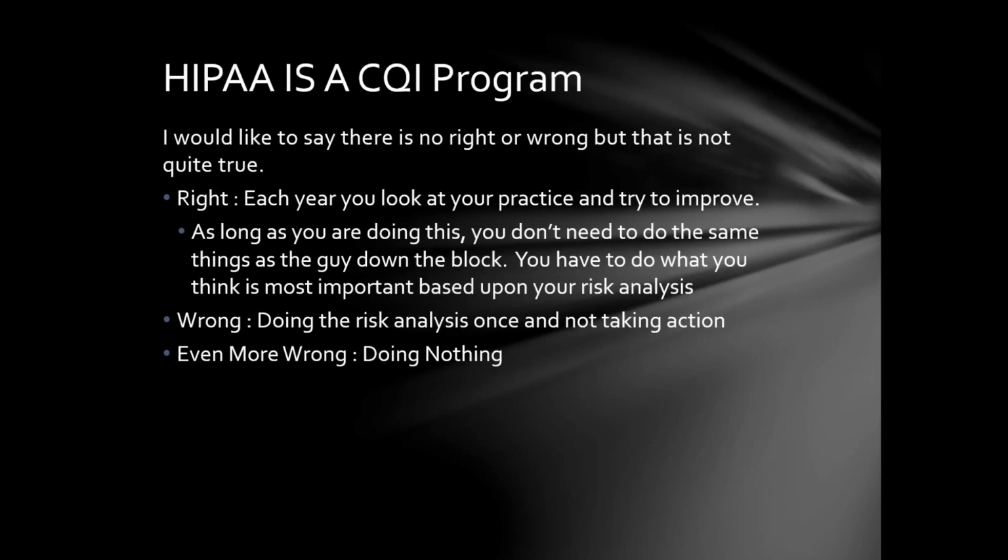Please remember, it is a continuous quality improvement program. It's not a one and done. It's not like the OSHA manual where you do it, you put it on your shelf, and it sits there. It's a living document, and as you make changes in the office, you update your HIPAA plan and HIPAA risk analysis to reflect the changes you did. So if you have a risk mitigation plan and you fix one of those items on December 22nd tomorrow, you go into the book and you initial that you did that December 22nd and you date it.